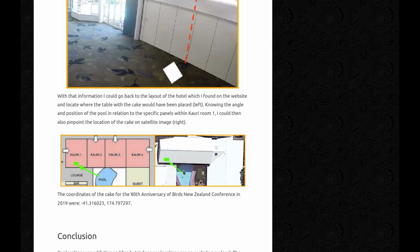So here you go, I have lined them perfectly, so you can see this was the pool, this is the carry room, opened up all the way there. The carry room section specifically was on this end, the panels were here, and this is exactly where the table would have been. So the coordinates of the cake for the 80th anniversary of Bird's New Zealand conference in 2018 were these ones.